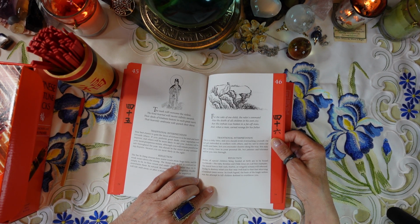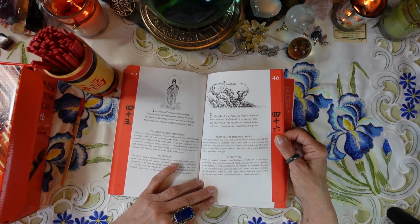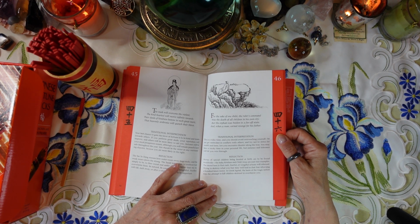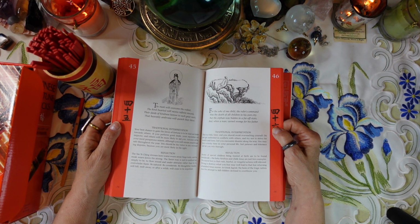All right. The reflection says, stories of special children being hunted at birth are to be found worldwide. The baby Krishna and child Jesus are just 2 examples. The moral here is that rash, fearful, or vengeful actions will rebound. Trying to destroy what you fear may well lead to that fear returning 100 times worse. In Greek legend, the basis of the tragic notion was the attempt to kill children destined to overthrow you. Wow, okay. All right, very interesting.